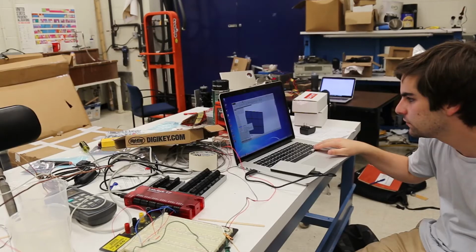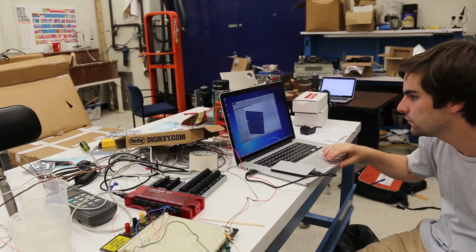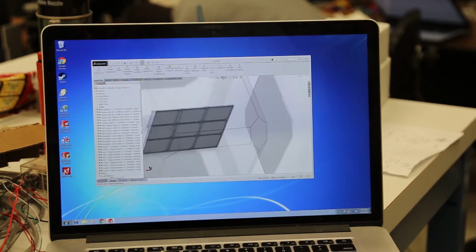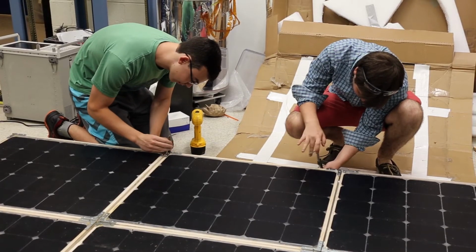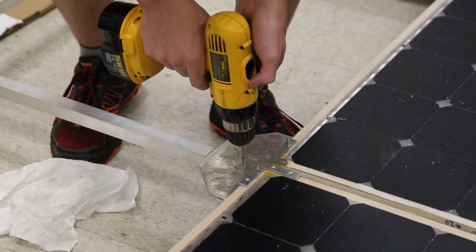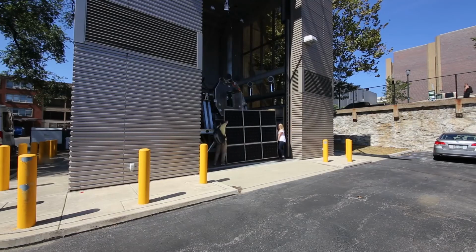I designed the frame that's going to mount the solar panels on the gondola and will eventually power all the systems. I had to design something that was lightweight, structurally stable, and would hold the solar panels without breaking them or clamping them too hard. I used computer software to design them, and then we had them welded and built at a company in Philadelphia, and then they were shipped here. We plan on attaching the solar panels to them, wiring them up, and mounting them on the gondola.